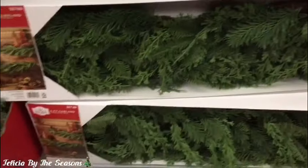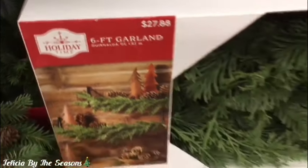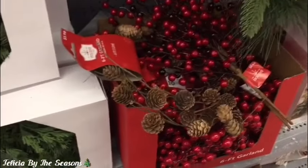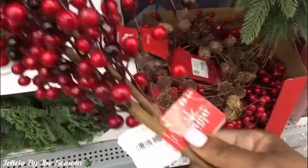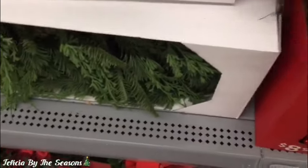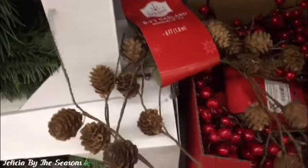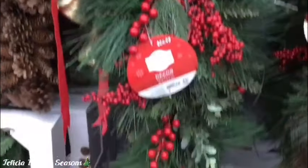Full of pine cones. And I really like this garland as well. It was 6 feet for $27.88. I like the color and the texture. When I purchase, whether they're floral picks or wreaths, especially if they have these red holly berries on them, I always check to see, are they made out of plastic or foam? Because if you get them with the foam, they will crack and they will show the inside of the white foam.